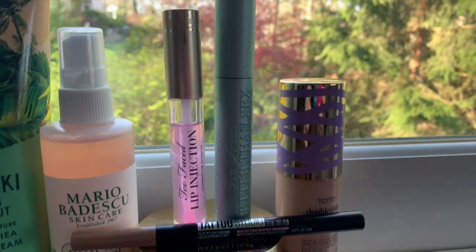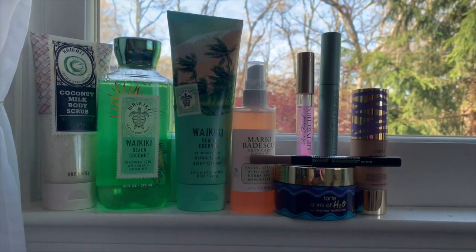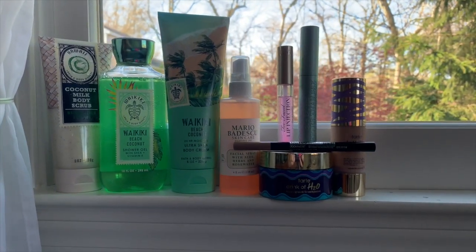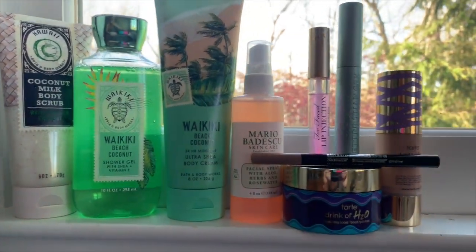Most of them are from Ulta, Bath and Body Works. Some are from Sephora, and I believe the brow pencil is from CVS, and that, oh my gosh, that is the best brow pencil I've ever used in my entire life.